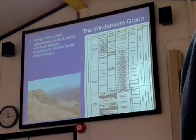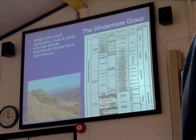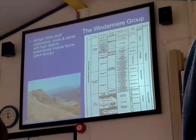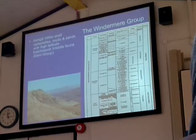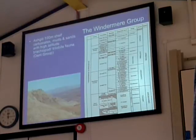Windermere group ranges in age from Ashgill through to the uppermost Silurian. The Ashgill are shelf carbonates, muds and sands that we saw on the field trip at that location there, and they are characterized by a shelf fauna of brachiopods and trilobites that are high latitude. They suggest that the animals lived in relatively high latitudes and are quite different from the trilobite and brachiopod faunas we see in rocks of similar age in the southern Midland Valley of Scotland.